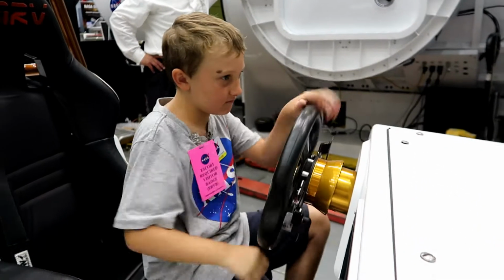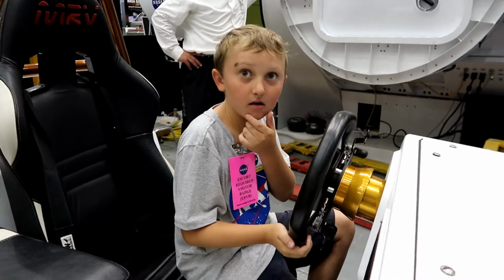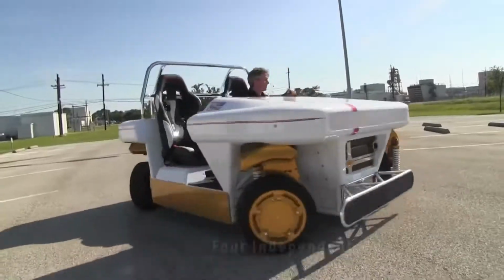Cool, this can go sideways. This car can drive sideways. It can drive any direction you want.